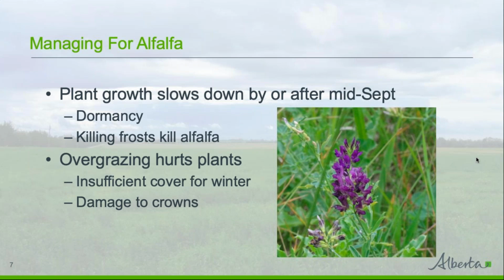The plant growth, especially the plant growth that's going to be slowing down by or after mid-September, is actually a good thing with regards to grazing, or, on a little bit separate topic, considering haying after that critical growth period. So when that plant growth slows down, that means that those plants are going into dormancy, and when that happens, those plants are not going to be responding so quickly after cutting or grazing, because the photo period is not quite right for them, and the light and the temperature more than anything, those cold fall nights, are certainly going to be slowing down their growth.